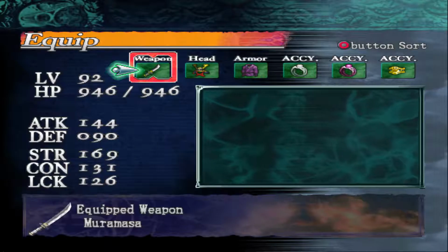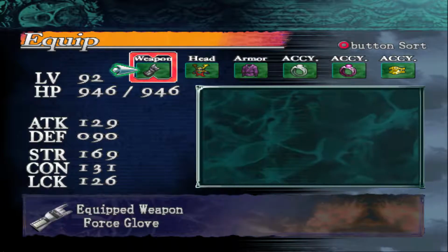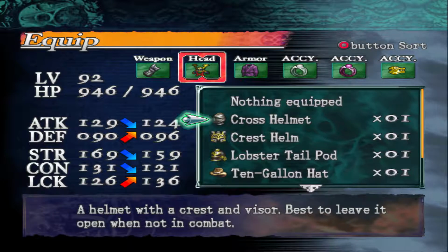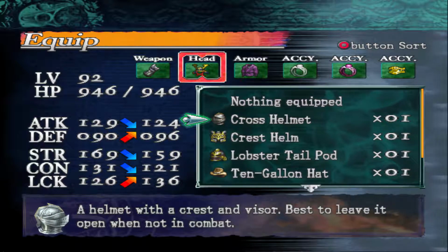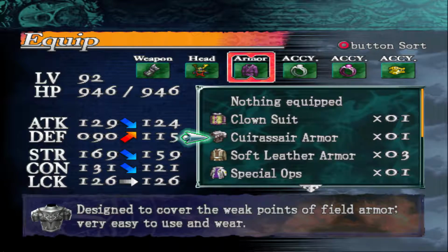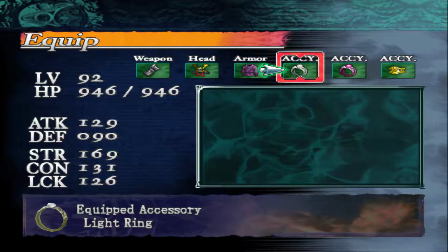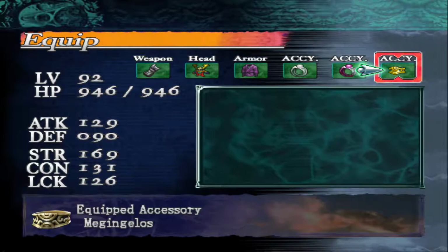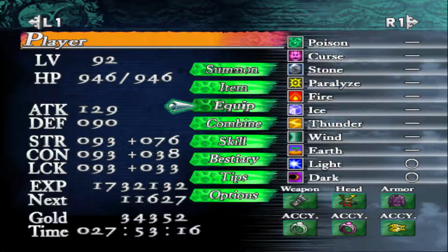Now then, I'm gonna be using the Force Club since it's actually not bad, and I haven't used a fist weapon in any of my videos. I'm also going to be using this helmet that gives us more attack, even though the defense is a bit lower than a cross helmet. And the Hanzo armor, which gives us more attack again. I also unlocked the light ring, which I got by defeating an enemy unit on the Evermore Tower. The void ring, which protects us from the dark. And the Mangelos thingamajig. I might switch the light ring for something else, but yeah.